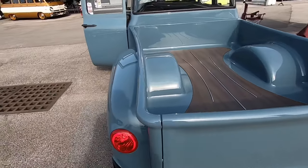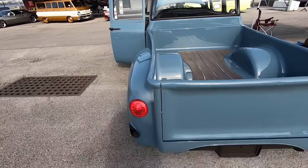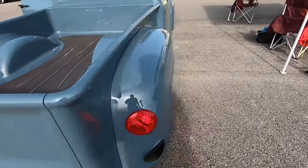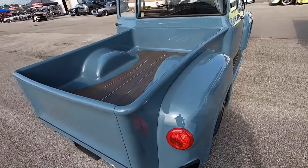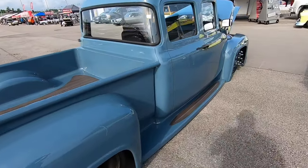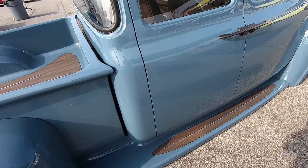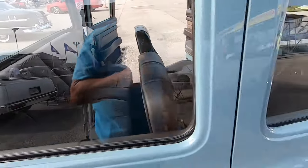And if you look at that bed rail right there, you can see it kind of has a bow in it. Absolutely astounding. The tail lights are molded in. I'm not sure what those are off of originally, but they've grafted those into the fenders. And check out the running boards. It's got that wood detail carrying over from the bed inside.